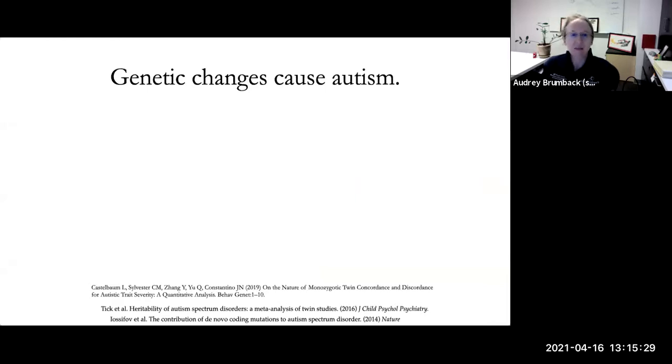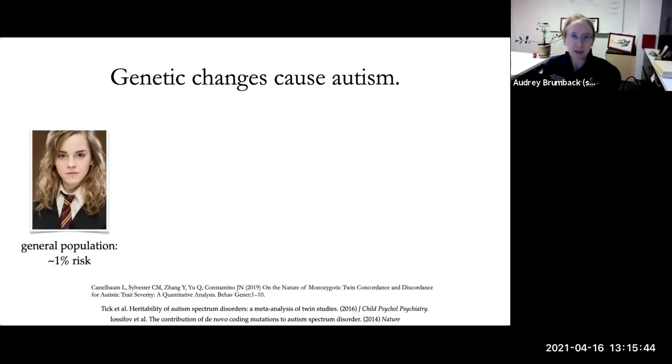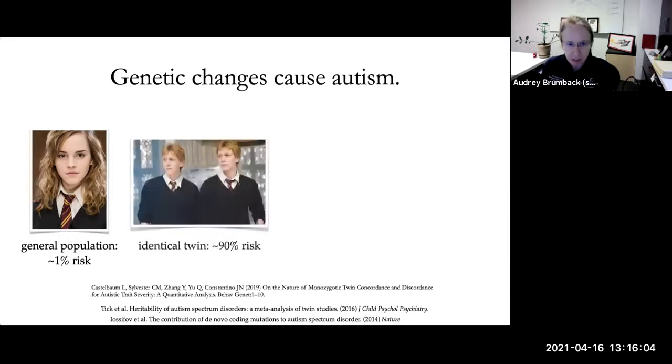It's not vaccines. Okay, so the upshot is that, as far as we're aware, genetic changes are really responsible for most cases of autism. And so what is that based on? So in the general population, let's say that there's about a 1% risk. I know that this has been changing, but I think that most people can agree that 1% is sort of a conservative estimate of the risk of autism in the population. If your identical twin has autism, your risk goes up to 90%.